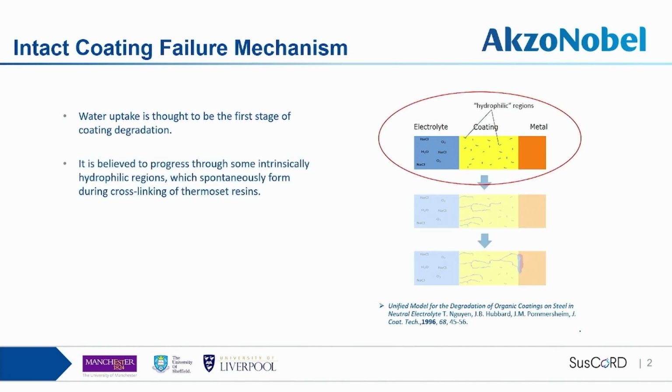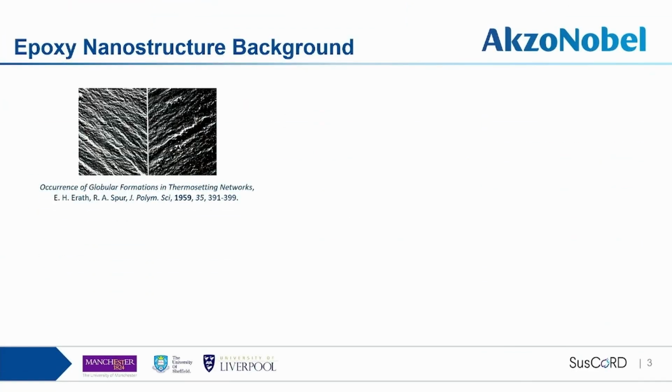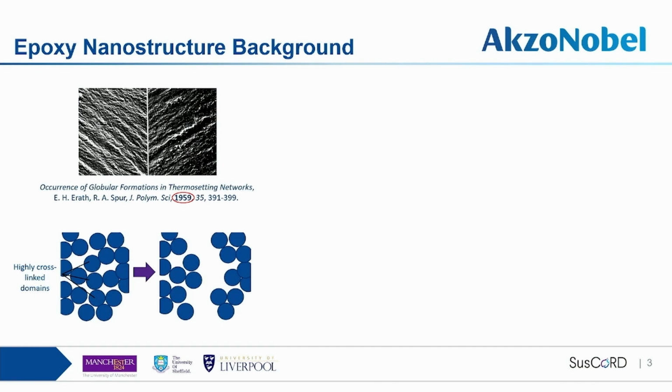So this is a really nice model, but there was very little direct evidence for this. So the first thing I decided to look for was this nanostructure. It turns out the nanostructure in epoxy resins has a long and pretty contentious history. Beginning way back in the 1950s, a lot of electron microscopists were saying that when we fracture these systems, you can see that there is an internal nanostructure. The proposal was that there were highly cross-linked nodular regions embedded in a lightly cross-linked matrix, and that when you fracture them, the fracture path goes around these nodules, giving you this kind of fracture interface.